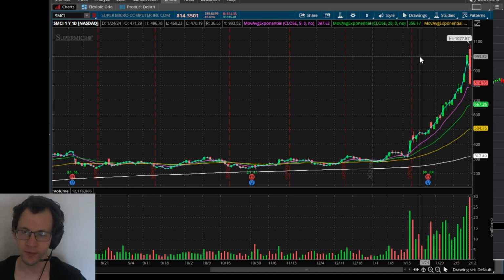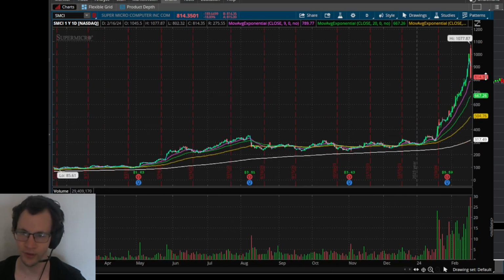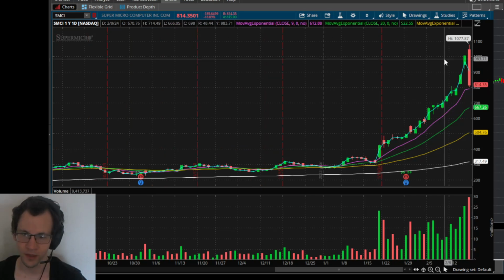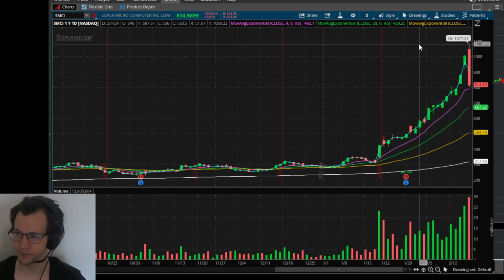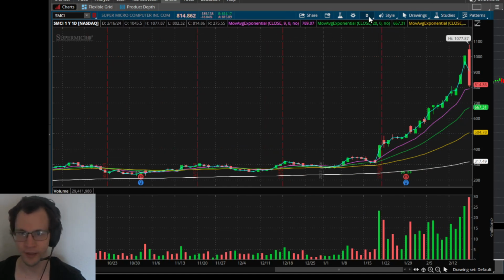So since it's small size, it could be fun to swing. It's not my usual trade, but yeah, it's a nice chart. We'll look really quick just at the book. Oh, we'll look at the chart really fast.